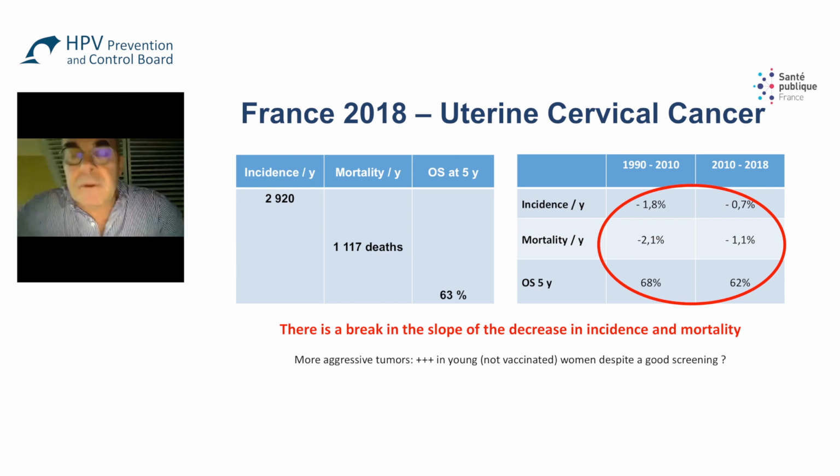The data from Santé Publique France indicates that per year, the incidence was 3,000 and mortality 1,000, and the overall survival at 5 years is 63%. But in my point of view, the most important thing is that there is a break in the slope of the decrease in incidence and mortality in France. As you can see, we observe a decrease in the overall survival at 5 years of 6%.